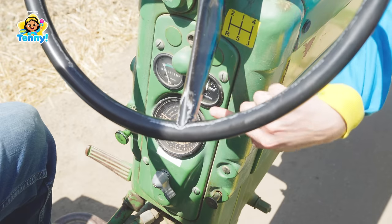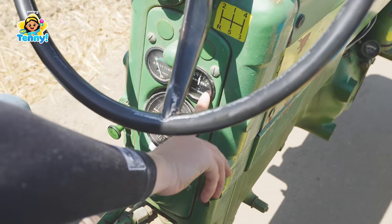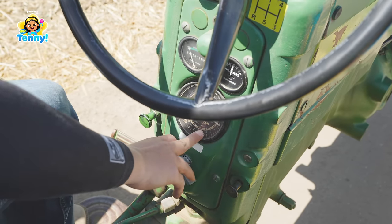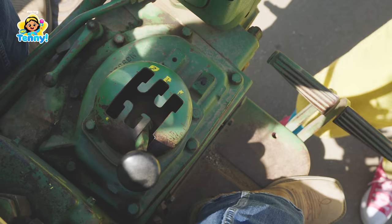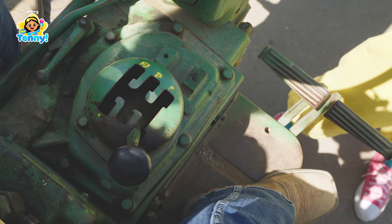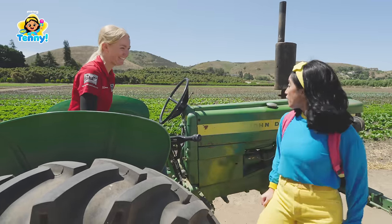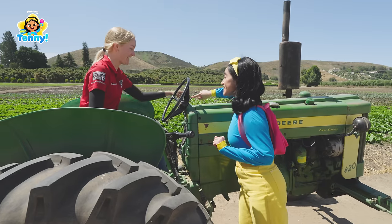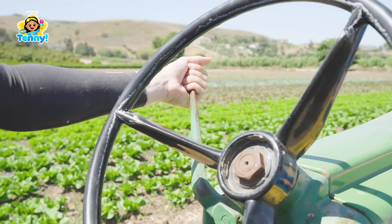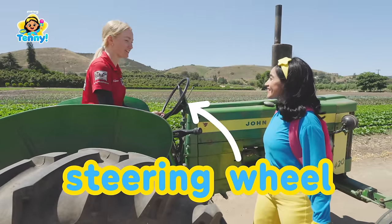And what do these circle things do? This one makes sure our engine is running perfectly how we want it. This one makes sure our battery is charged. And this one tells us how fast we're going and how long we've been going. Whoa! And let me guess, this makes us go really fast. That's right, that can make us go really fast. Yes! I don't know how I knew that! I just guessed. Ooh, and what does this lever over here do? Now this one controls the speed. We can either go really fast or really slow. And this must be the steering wheel. You got it, that's what helps us steer.